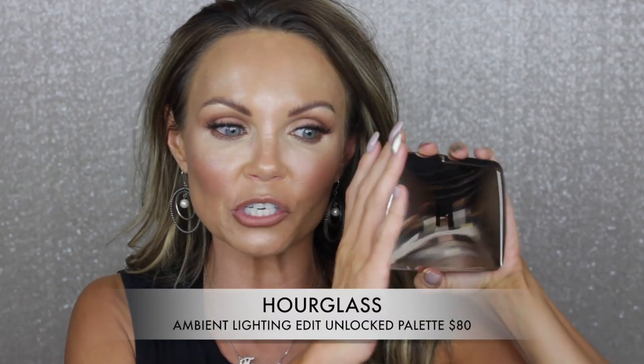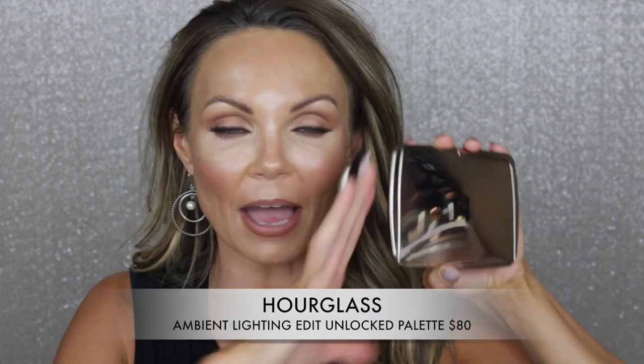palette from Hourglass. They bring these out every single year, and this is actually my first purchase of these limited edition palettes. So I'm gonna try to show you guys what this palette looks like without blinding you from the lights in here in my beauty room. But this palette is something, if I can figure out how to do that. Ooh. Anyway, this palette is gorgeous.